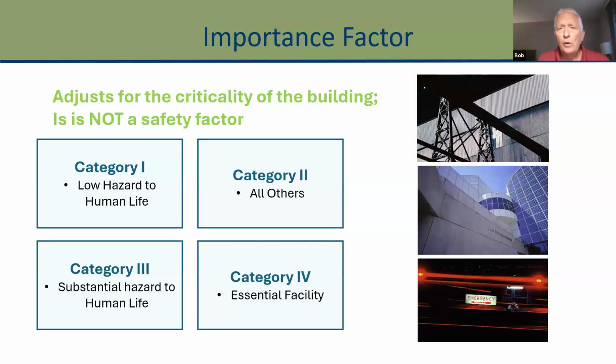And then what's the importance factor? What's this building used for? And this isn't a safety factor. It's just a little bit of a multiplier you put into the calculation. Category 1 would be low hazard to human life. This would be a warehouse. There's probably nobody living in it, never really has many people in it.